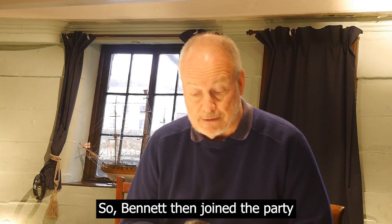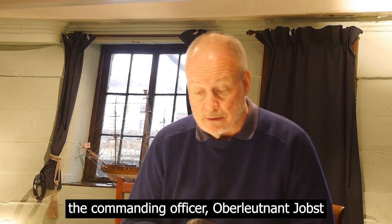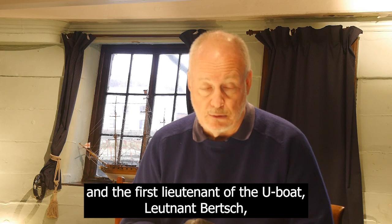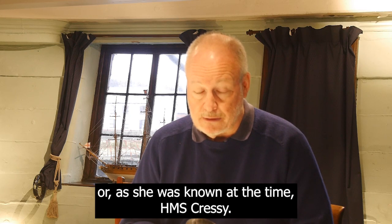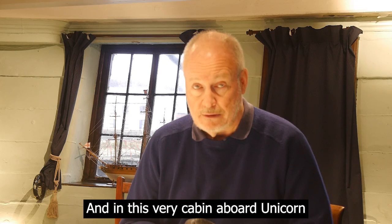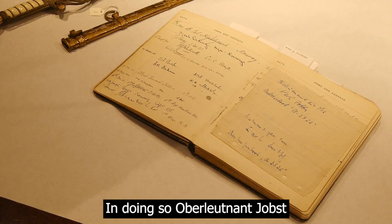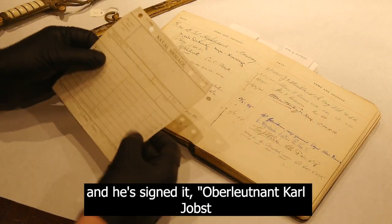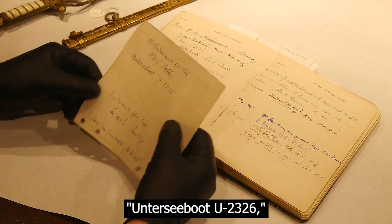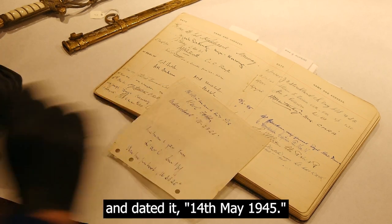So Bennett then joined the party on the jetty and escorted the commanding officer, Oberleutnant Jobst, and the first lieutenant of the U-boat, Lieutenant Birch, along to HMS Unicorn, or as she was known at the time, HMS Cressy. And in this very cabin aboard Unicorn, the two German officers formally surrendered the submarine to the Royal Navy. In doing so, Oberleutnant Jobst signed the back of this naval message form, and he signed it Oberleutnant zur See Karl Jobst, Unterseeboot U2326, and dated it the 14th of May 1945.